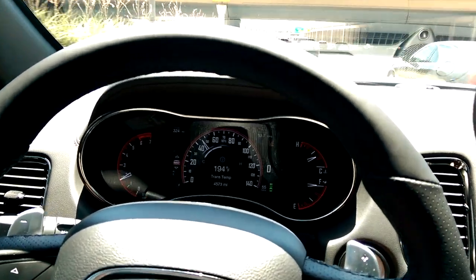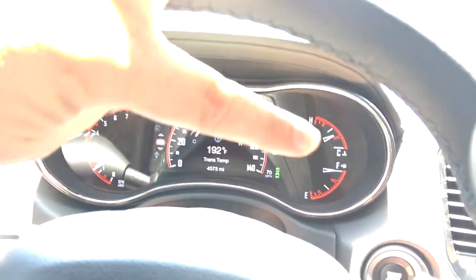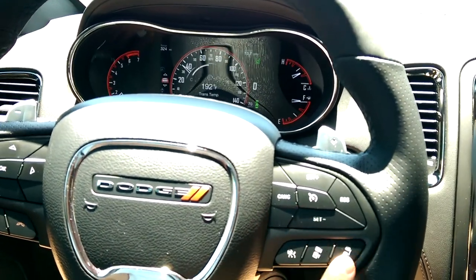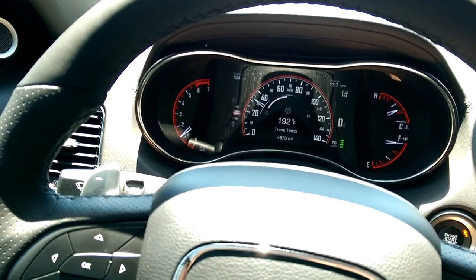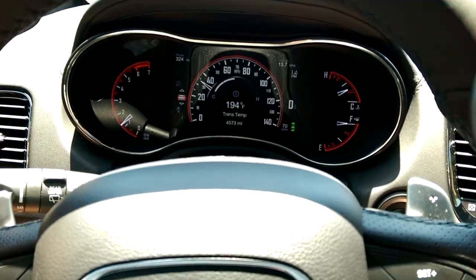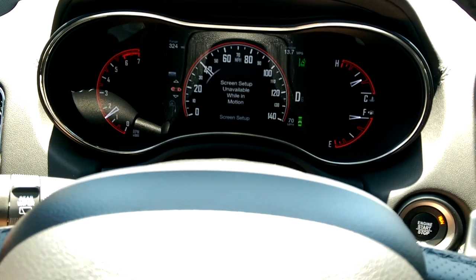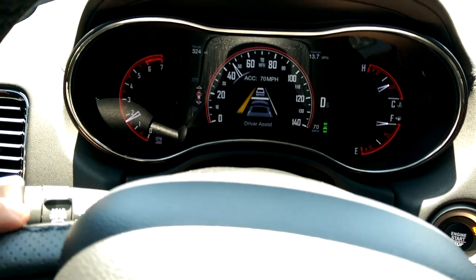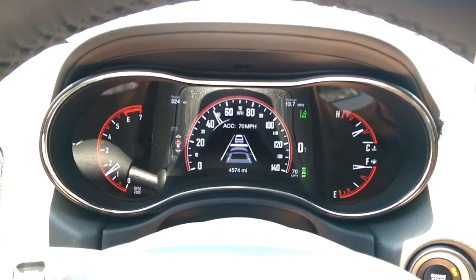There you go, 70. You can see down there, 70. And then the distance between vehicles, I can adjust here. Shorter, or more distance, or shorter distance. So I'll keep it at a short distance, you can see down there. Or I can change my display here. Where is it? There we go. And now we can see lane keeping and all that other stuff, radar and things.